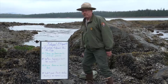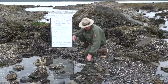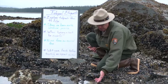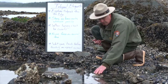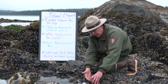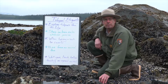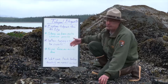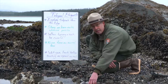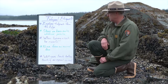The third one is when I'm turning over a rock, I want to be careful. If you look very closely at a lot of these rocks in the intertidal zone, they are covered with creatures. Barnacles and mussels live upon these rocks. So if I'm going to turn over a rock, I want to be careful of the life on both sides and if I flip it over. And then one of the rules, I don't have it written up here, but if I turn over this rock, when I am finished exploring, I will turn it back and leave it back in place because the creatures living under there need that shelter.